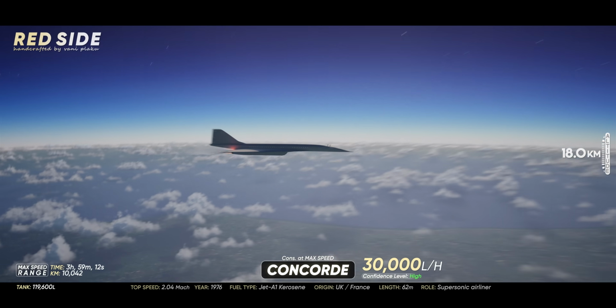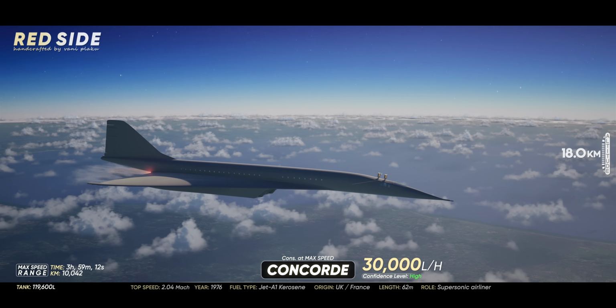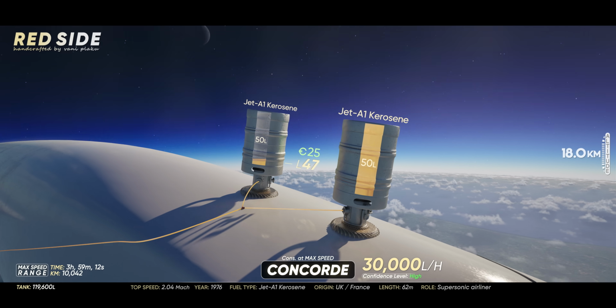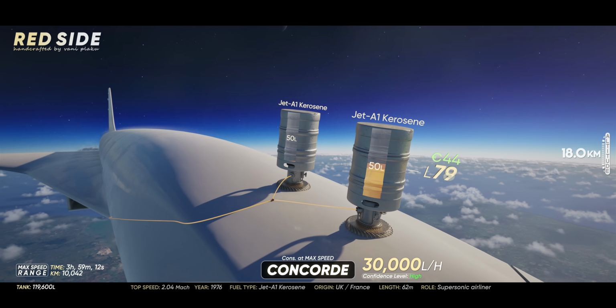The Concorde was a supersonic passenger jet that flew at Mach 2.04, cutting transatlantic flight time in half, consuming around 30,000 liters per hour, or about 8.3 liters per second.